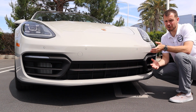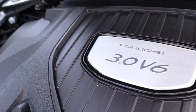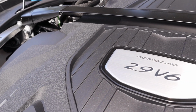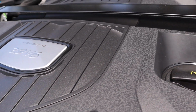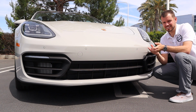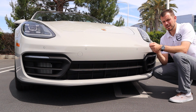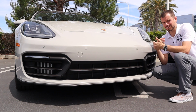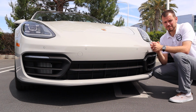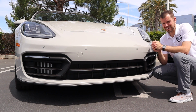And we've gone from a single turbocharged 3-liter V6 now to a twin turbocharged 2.9-liter V6. So we have decreased the motor size, but increased gas mileage as well as 0 to 60 time. It's only down about 1/10 of a second, but I'll talk about more of the engine specs and all the different trim levels when we go for a quick drive. But let's go ahead and hop to the side and talk about how the Panamera has changed from the side.